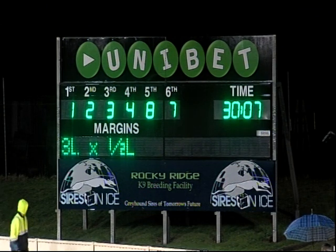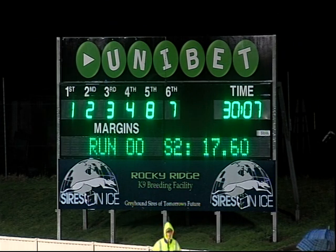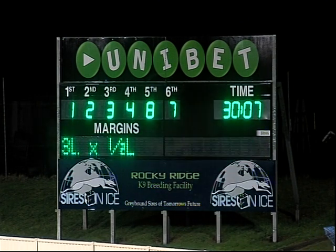beautifully bred youngster, has now won 3 out of 6 career starts and 3 out of 5 runs on the track. 3 out of 5 here at the Gardens. Zulu Zenith is a white and black dog by Brett Lee out of Fancy Mandy, is owned by Jessica Britton, trained by Frank Sinotti at YE. 3 lengths by a half the margins, 3 by a half.